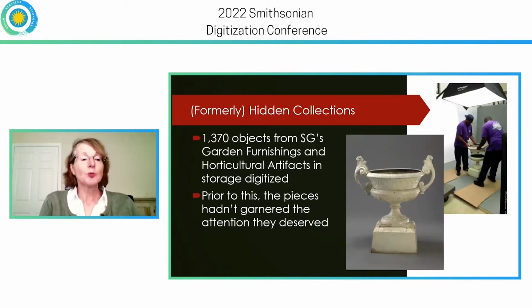A digitization project that has had a huge impact for Smithsonian Gardens was photographing nearly 1,400 historic garden furnishings and horticultural artifacts in storage. Without images and catalog records for these pieces available online, they would continue to remain hidden to the public.